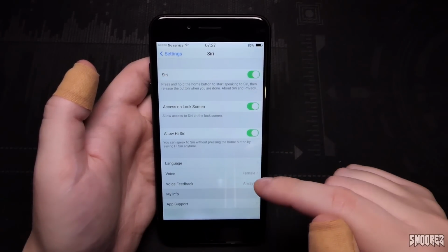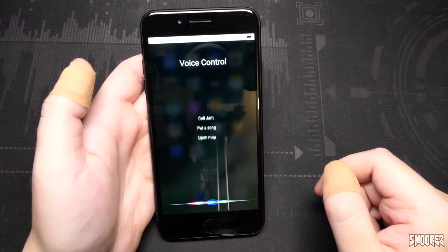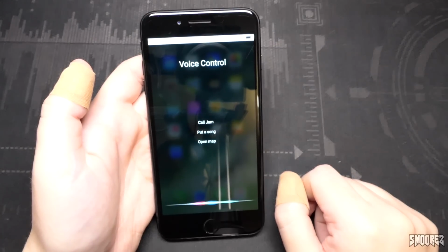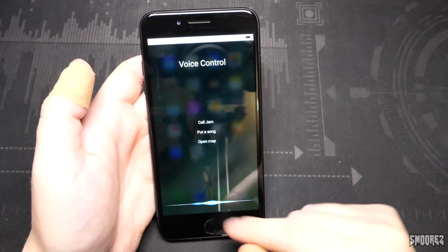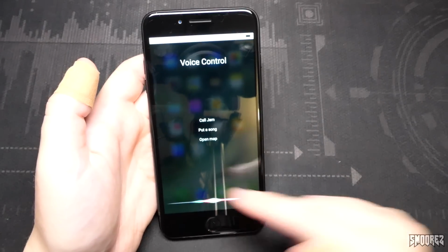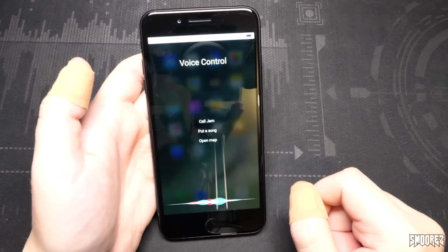App support. Of course there's nothing for that. My info. Nothing. We touch and hold. Brings up Call Jam. Who's Jam? Call Jam. It's just repeating. Okay, we'll try that again. Call Jam. Even if I'm silent, it still just is moving along there, thinking it's checking something. That's Siri. And that's broken.